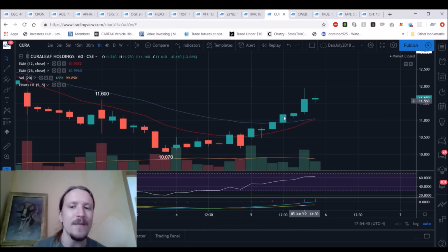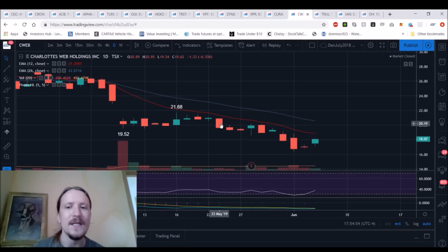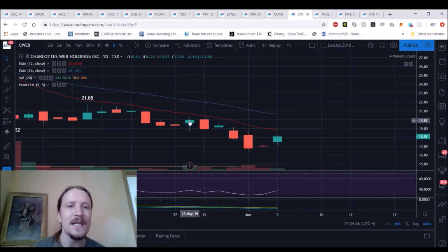Lead USMJ bull, we know that much, and it certainly was flexing and showing us why today. Nobody else on my screen for the USMJ space was up nearly as much. CWeb getting a bounce. Anything on the daily under 2020 is just a lower high. Bulls have a ton of work to try and change this trend.